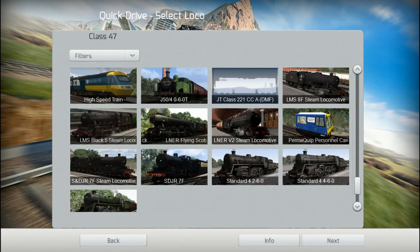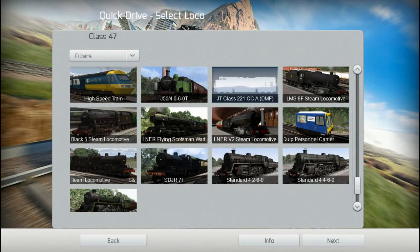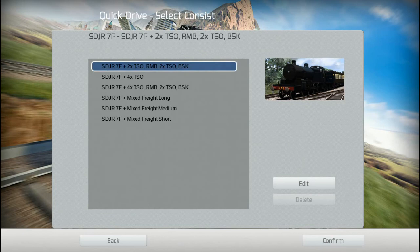Right. We want the 7F, don't we? But which 7F? Is it SDJR 7F? I've got two. I've got an S and DJR 7F steam locomotive, and I've got an SDJR 7F. Oh, for fuck's sake. It's blue, so I'll go with that one.